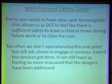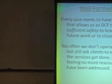Have you ever been in court and the opposing counsel has you testifying on the stand and said, Your Honor, my client has done every single one of these tasks on this case plan and still the department won't dismiss and return this child home. Still, the department won't close this case. Come on now, let's see it. Yes? Happens all the time.